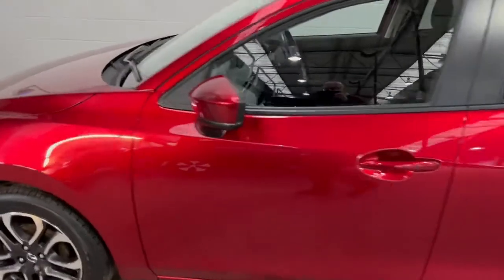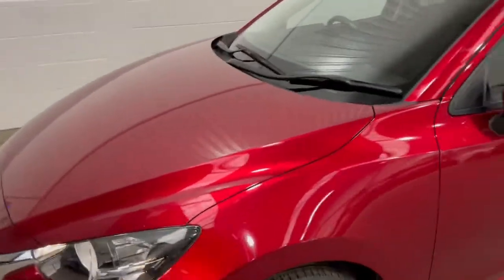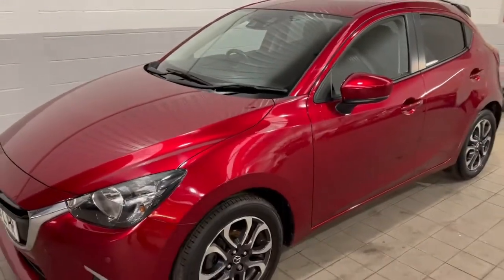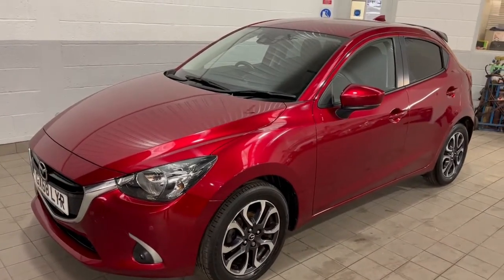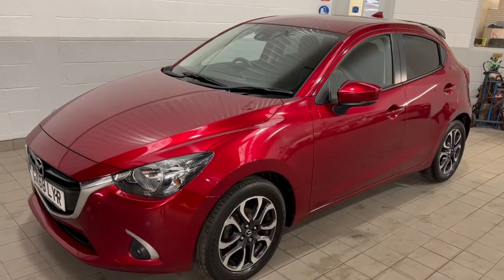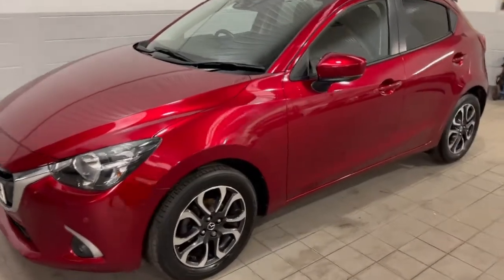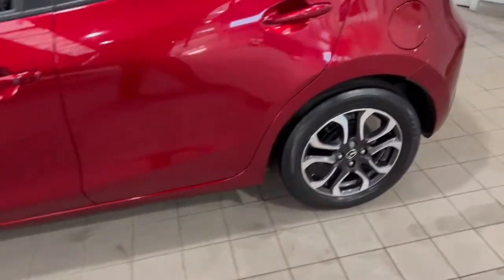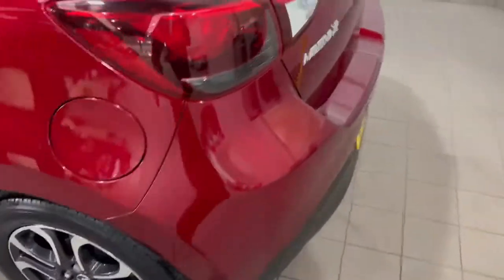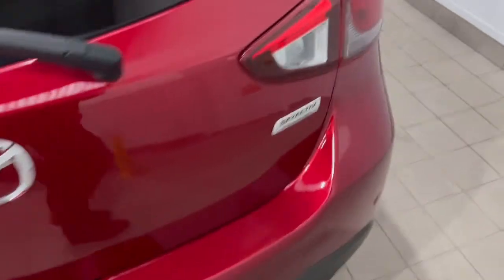It will come with Mazda's approved warranty for 12 months, which covers all parts and all labour, other than the parts that go wrong due to wear and tear, but you'd expect us to take care of all that. It has been through the workshop, so it will have been serviced. And we checked things like tyre tread depths as part of Mazda approved standards, wiper condition, the vehicle electrical systems, etc.